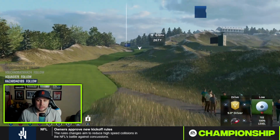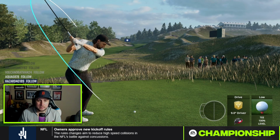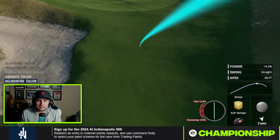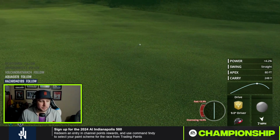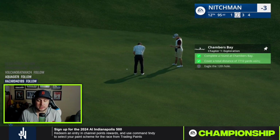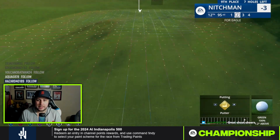This is a drivable par 4, but I don't suspect this is gonna get there with the wind. Give it our best shot. Oh, it will. We got a good kick, and it actually climbs up this hill. So we've got a chance here. Now this putt's gonna be a pain in the ass. This is not gonna be easy at all. Our eagle putt, yeah.